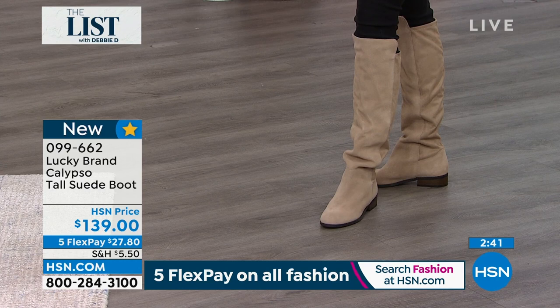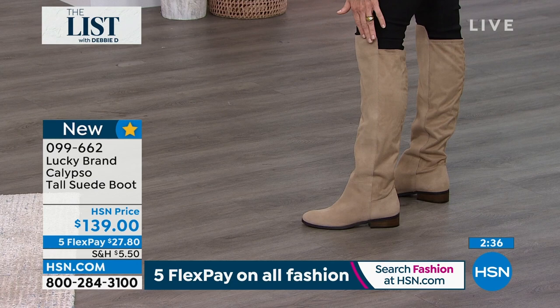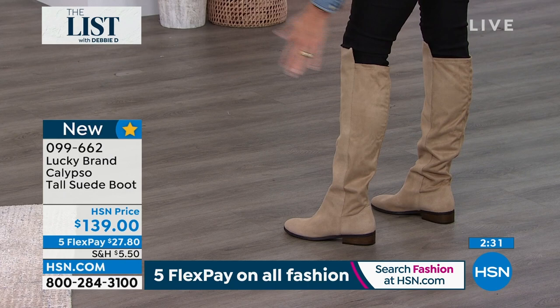But here's another thing. This little notch right here is just so slimming. It makes it appear like it could be over the knee. You get that from the back, and it gives you that little different dimension on the boot. That makes it special. Your friends are going to love this. You're going to get so many compliments on this boot.